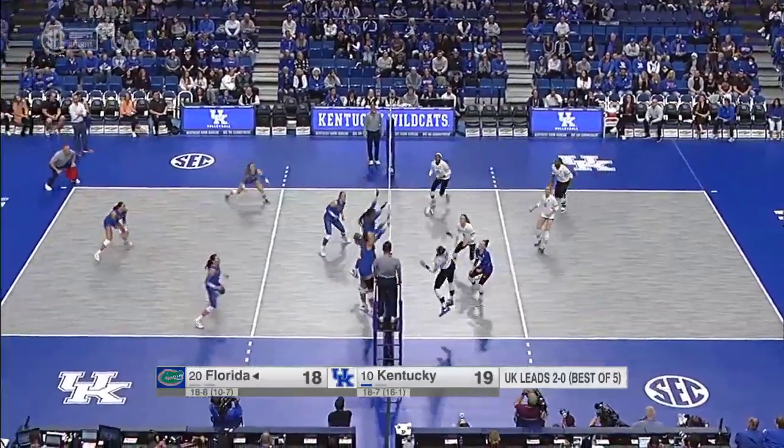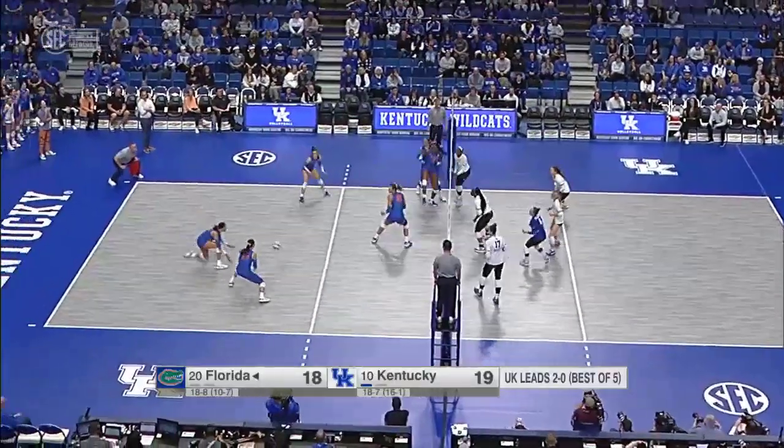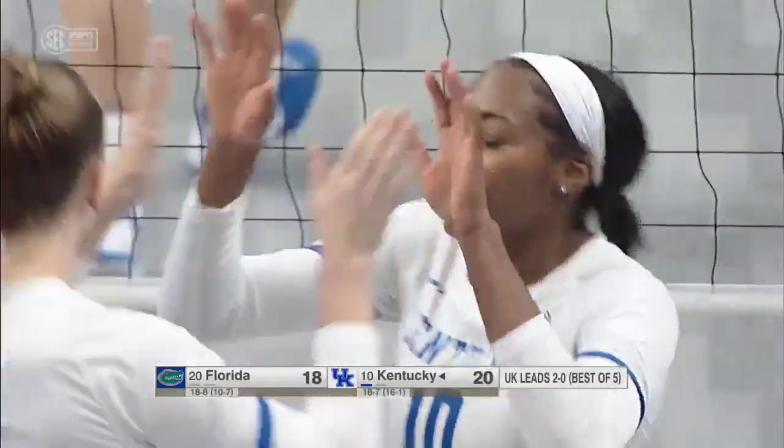We're about tripped up over her own feet there. Delay denied. Rome, back pass. Rutherford, the tip and the finish. She's doing a great job of switching up her depth. She's hit the majority of the balls, thrown in a tip a couple of times.